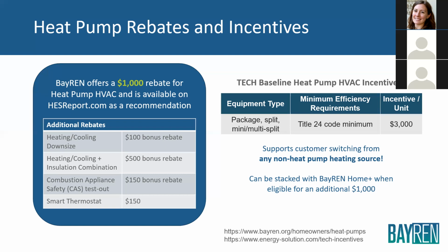So again, this is a new program, and a lot of our Home Plus contractors still have questions about it. I'm sure some of you are both Home Plus contractors and home energy score assessors. You've been through some of these TECH webinars, but we wanted to let you all know that there is this great new state rebate program called the TECH program available. Excellent, thank you.